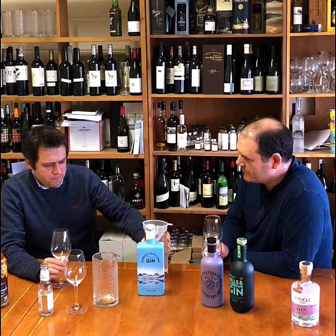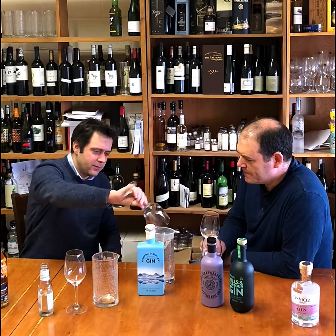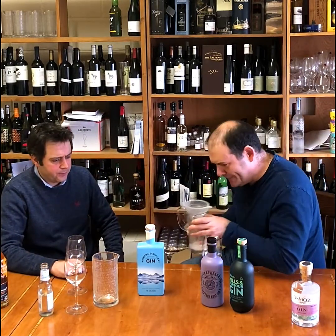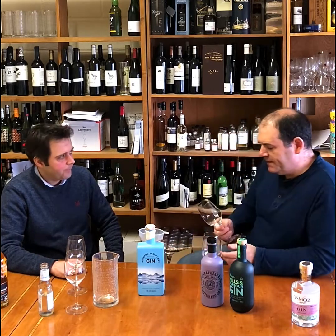And again, it just remains super fresh and zesty and clean and just delicious, I think. It is a very, yes, compared to something, it's very, very clean. There's no bitterness to that at all, is there? It's really, and it just carries on drinking and drinking and drinking. Yeah, it does. It's really lovely gin, that.